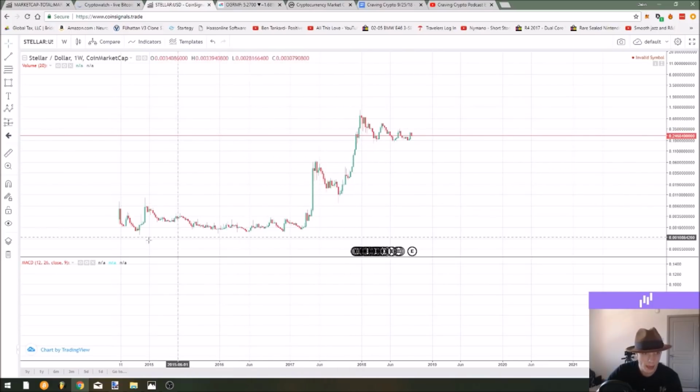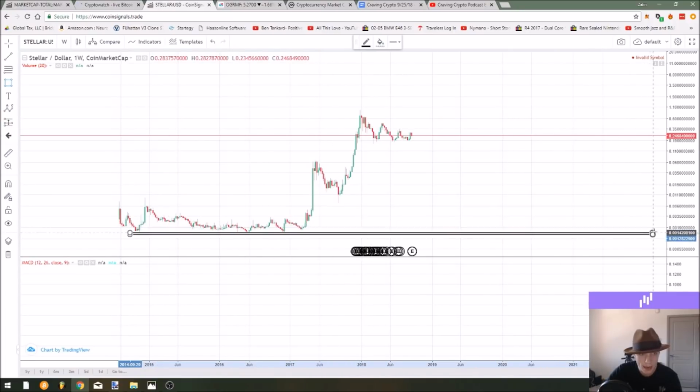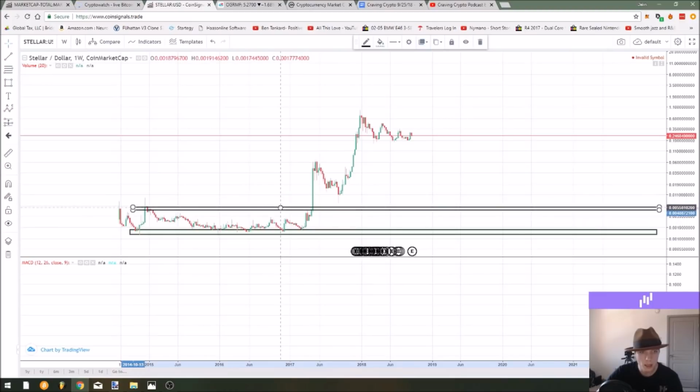So let's just go ahead and draw a horizontal line from this low right here. And then I'm just going to drag it clear out over to the right so that I've got plenty of time. If I ever publish this as an idea, it will make sure that the prices are always reacting to these levels in the future. Okay, and then I'm going to take this and I'm just going to clone it. So the easiest way is just to clone these.